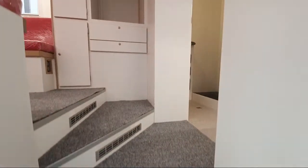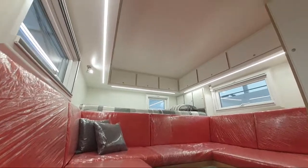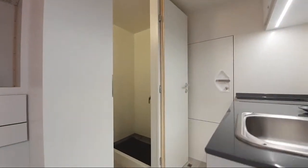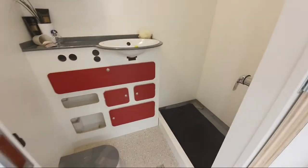Ooh, yeah, I like this. I like the way it's been done. Not so keen on the colour of the upholstery though. But wow, this is really original in the way it's been laid out. And another thing, look at the enormous washroom in there.